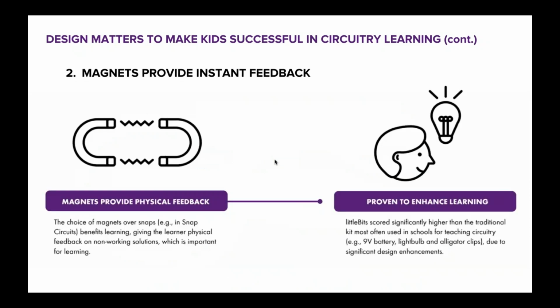So this is a closer look at those magnets and that physical feedback that we were talking about before. That wasn't just a random choice. It's a really important design decision that really outweighs every other way of making that kind of magnetic connection.